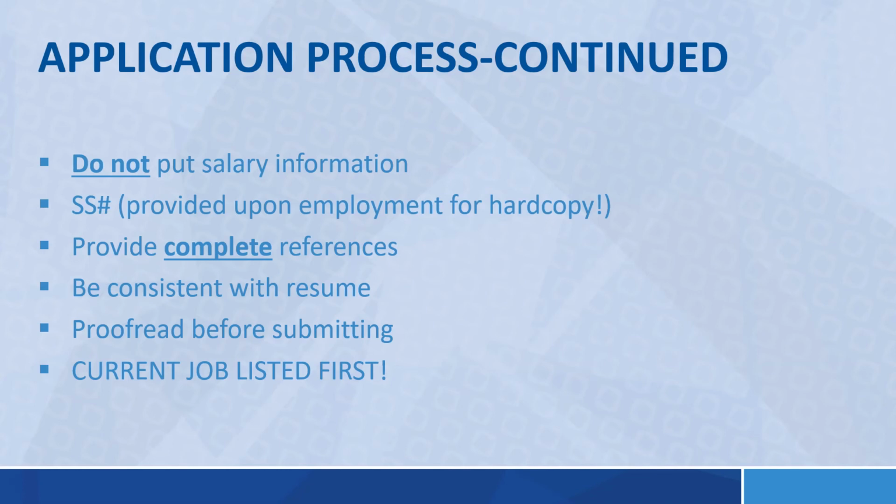Okay, never put your social security number on a hard copy application. Put provide upon employment. So protect that social security number. Legally, you do not have to put it on there. You can put provide upon employment.